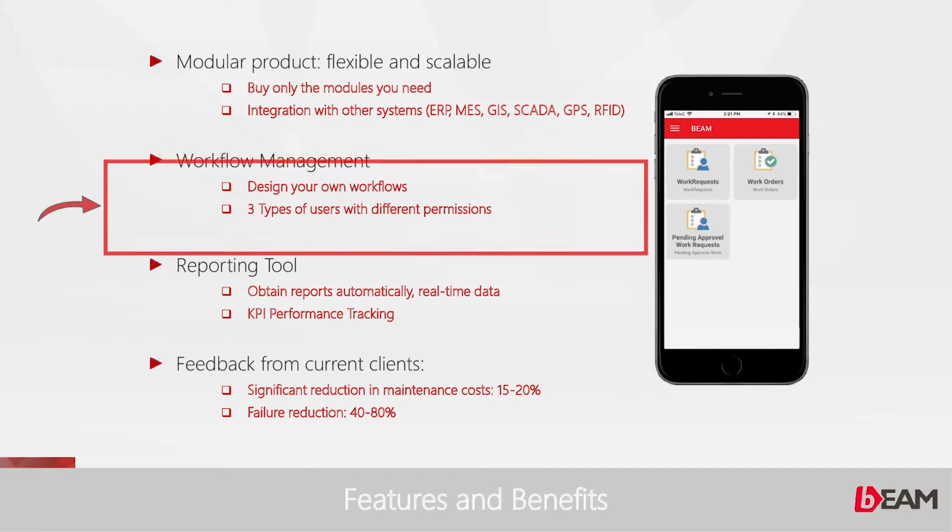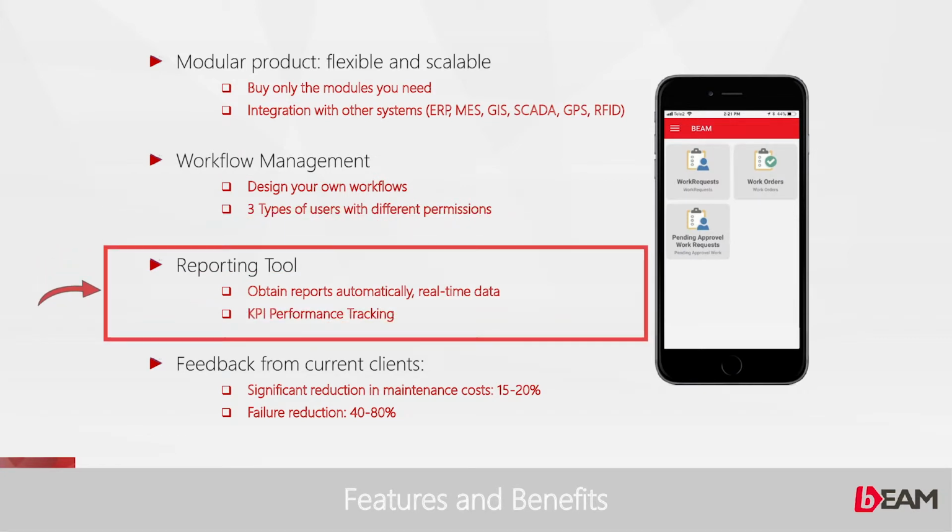With these 3 types of users, BEAM provides a handy ecosystem that a company can piece together for their own custom workflows. With the multi-functionality of BEAM, we can configure up to 10,000 reports. These reports can be generated on a scheduled basis or be surveyed at a real-time performance rate.